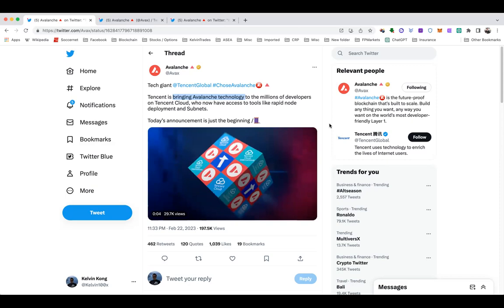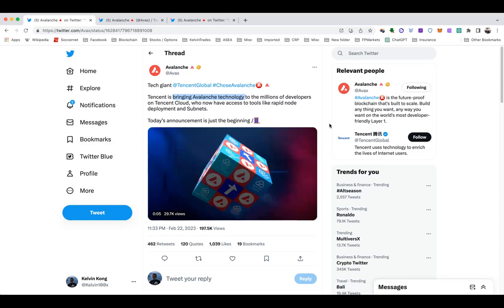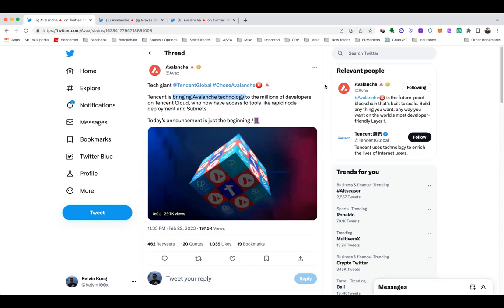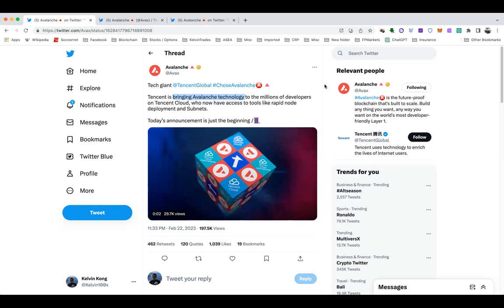So of course, there are other good layer ones out there. There are other good layer twos out there, right? Slowly, I will share them with you, okay? But today, we'll just concentrate on AVAX, Polygon, and Immutable X. Okay, all right.